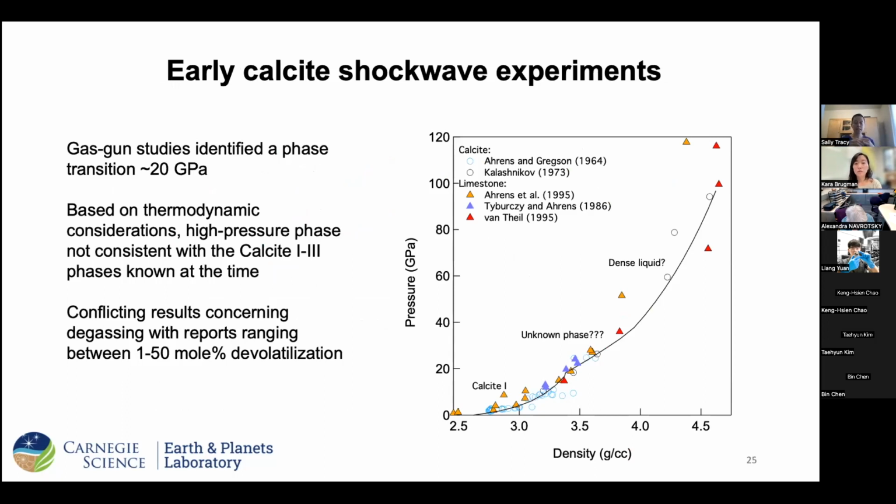In addition to these static experiments, there was also a handful of relatively early gas gun investigations looking at the shock response of both calcite and limestone. These results identified a phase change by looking at a kink in the continuum Hugoniot data at around 20 GPa. However, based on what were the known phases of calcium carbonate at the time, which were calcite 2 and 3, they couldn't reconcile the continuum Hugoniot with the thermodynamic behavior of these structures.